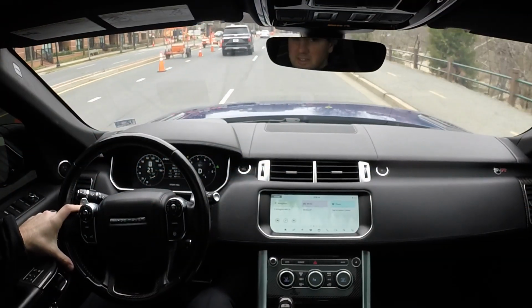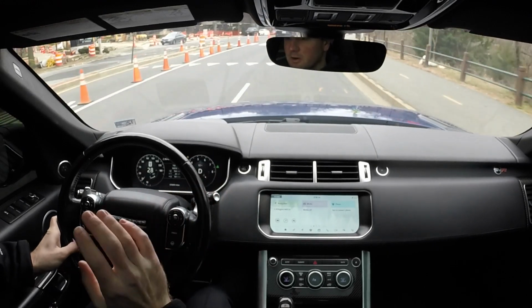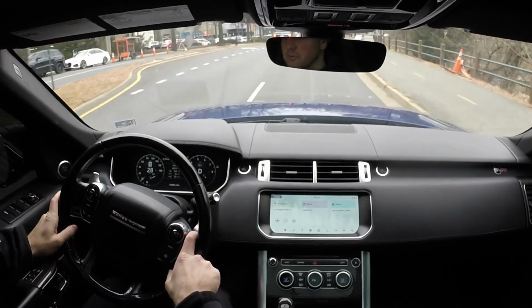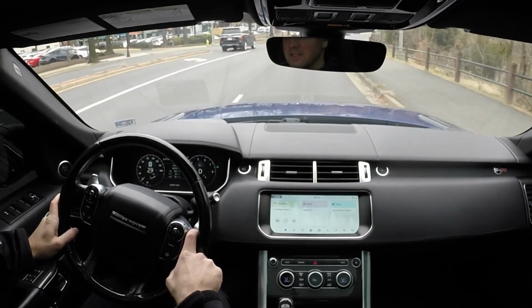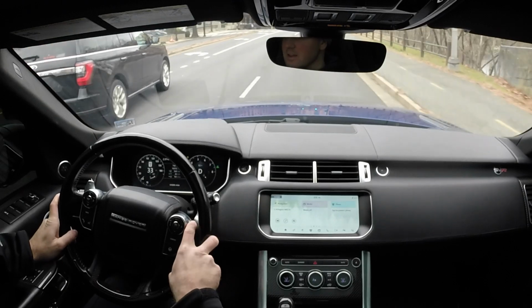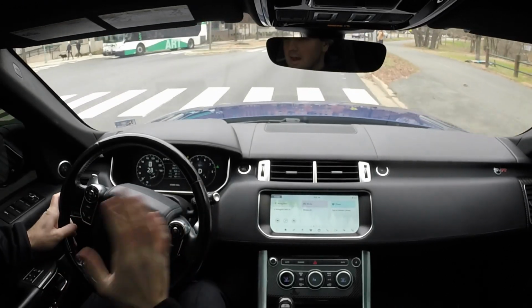Hi guys, welcome to the inside of the Range Rover Sport SVR, and I automatically love this car. This is really my type of car. I love these fast SUVs. I know a lot of people don't. They say they're kind of pointless, with the bad fuel economy and everything, and it's just useless if you're just trying to carry the family around. But in my opinion, I love these things.